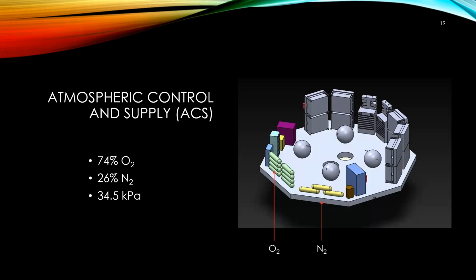For atmospheric control and supply, we will be using an atmosphere of 74% oxygen, 26% nitrogen at 34.5 kilopascals. Now, while this is a rather low overall pressure, it does mean that we can have lighter structures, and this exact configuration was used on Skylab back in the 70s, where the longest mission had a person in there for 30 days, which is much longer than our proposed mission duration, so it should not affect the astronauts' comfort levels.